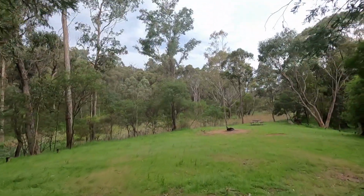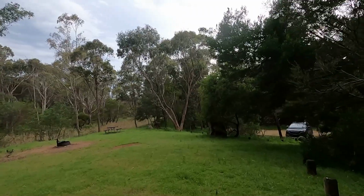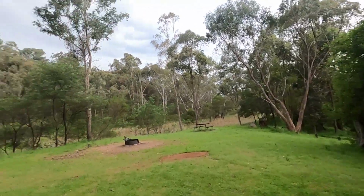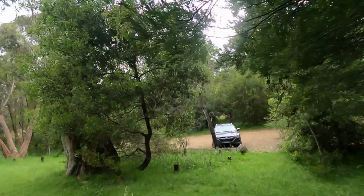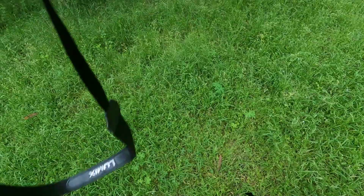So here we are, nearly back at the car. My car's just through there. And it's just about to chuck it down. I made it just in time. It's 6 o'clock now. So yeah, lucky to get back in time.